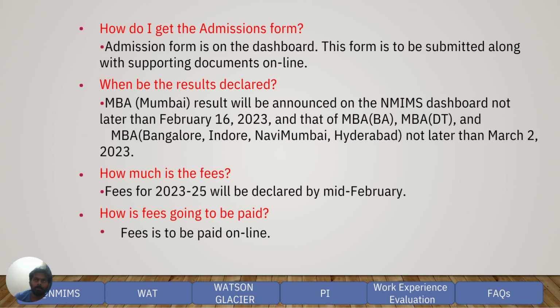And another one is extracurricular activities. There are only two sections related to this that we have to answer: one is SOP and one is extracurricular activities. For both sections, you have to either write or type, make it into an image or PDF which is less than 1 MB in size, and upload it there.